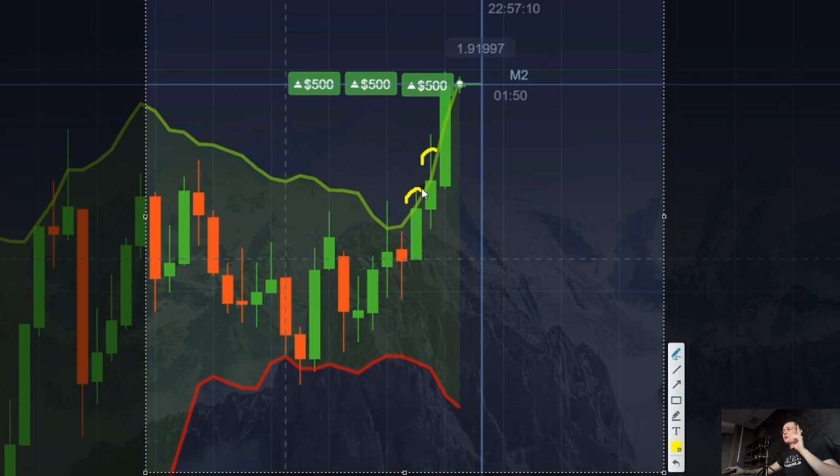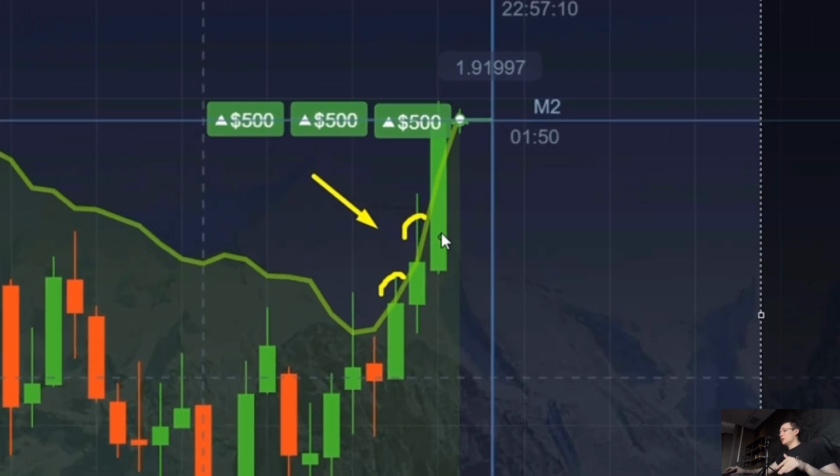Okay friends, the first rule, as I said, is to wait for 3, 4 or 5 candles in a row of the same color. If you open a signal after the first or second candle, it can be dangerous and you will lose your money.